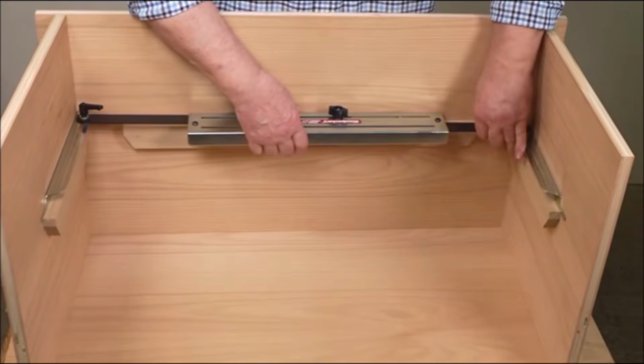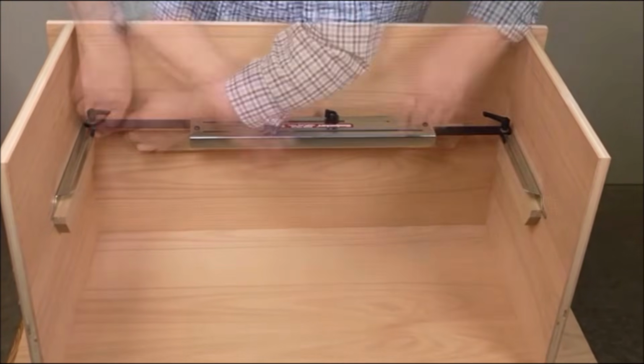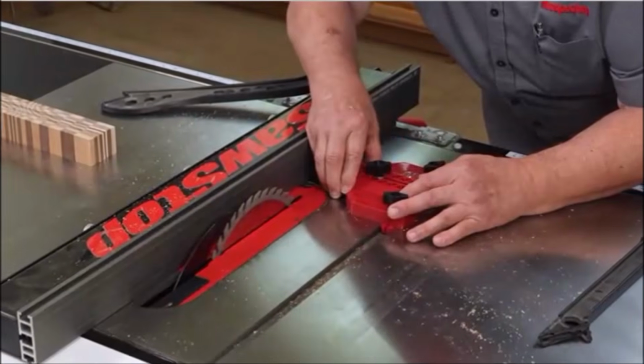We'll talk about what makes them special, and I'll even share some real-world feedback from other woodworkers who put these tools to the test. Number 1. Woodpeckers Indexible Thin Rip Guide.